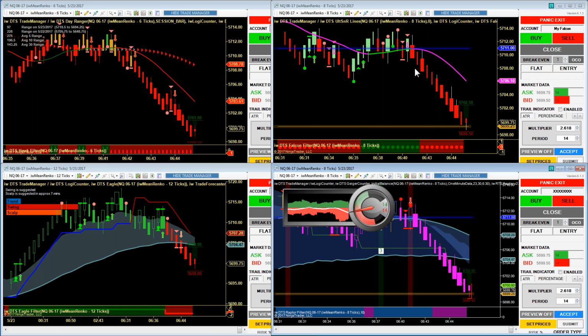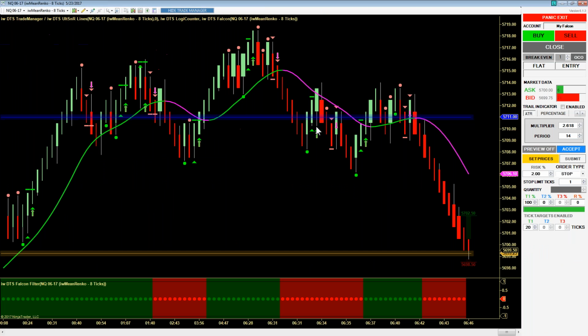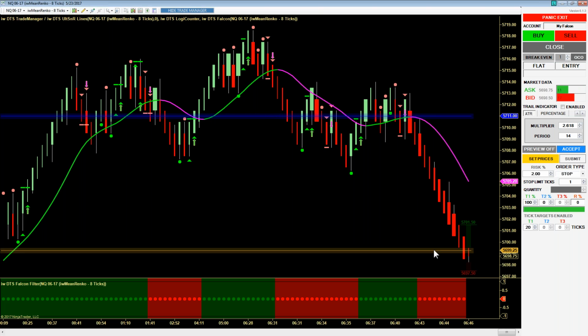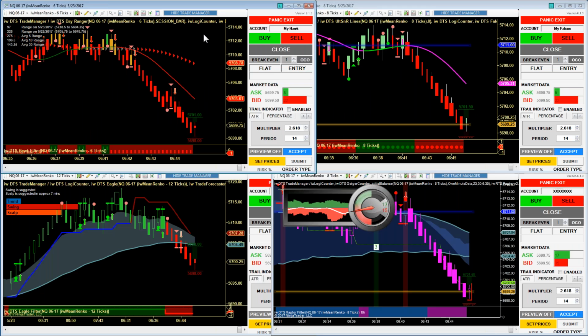So we've had some decent follow through on a couple of signals. The Falcon gave us the trend change signal about the same time we were getting that number 2 signal on the Raptor. And you can see we're testing now the median support line. The Hawk also producing a couple of signals.